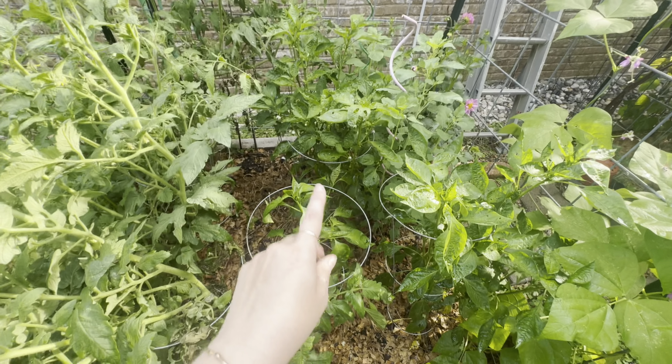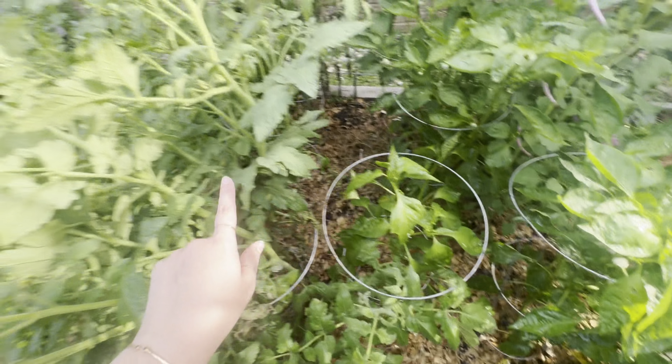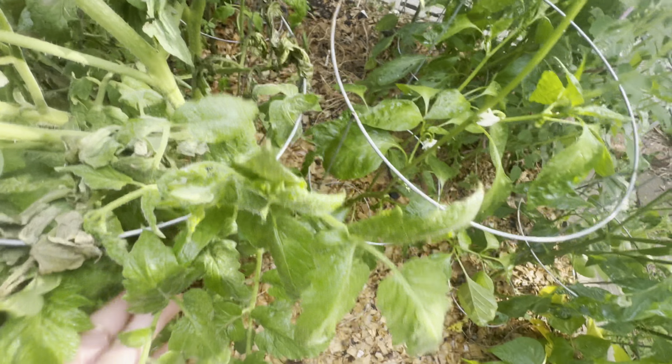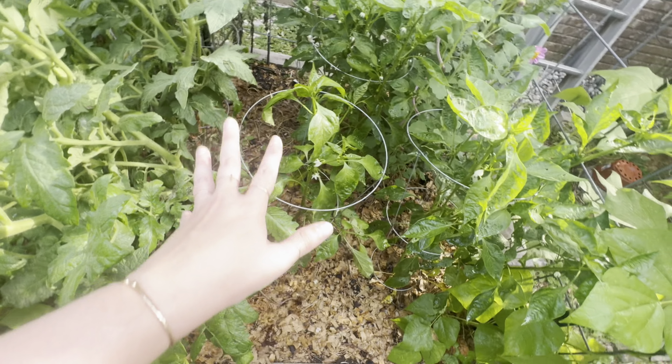The Anaheims, that one at least looks amazing. The Poblanos are definitely getting big. This one, I pushed this kind of over because it was getting shaded and it wasn't, oh my gosh, you guys, get in there.